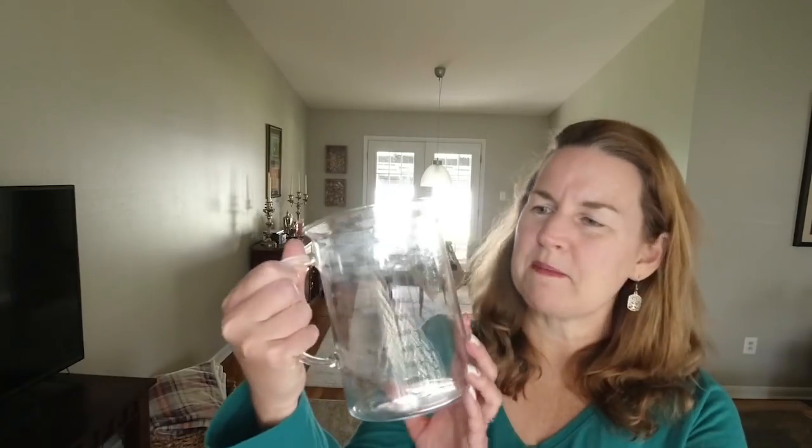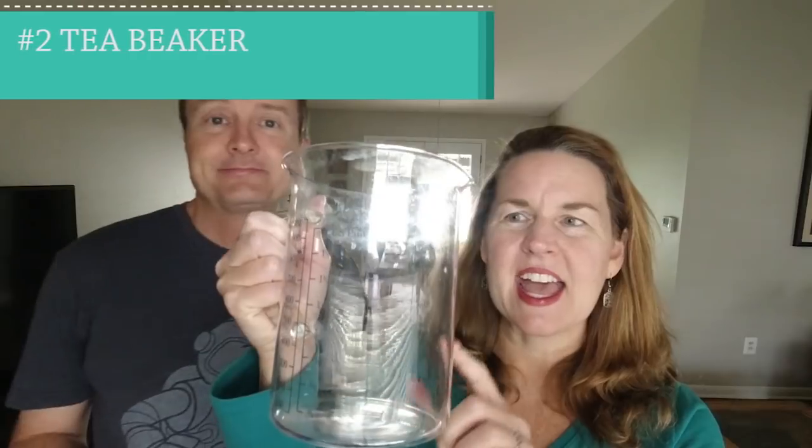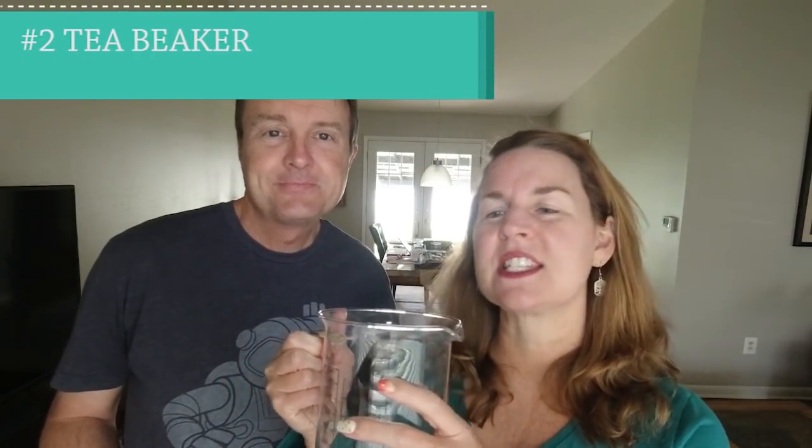Number 2 is a big beaker, a liter. I bought this at IKEA, and I stick 1 tea bag in this guy, and it makes 3 full cups of tea. So 1 tea bag for 3 cups of tea. If I use the same tea bag for the second and third, it would be weak. Not with this. Fantastic thing we have there.